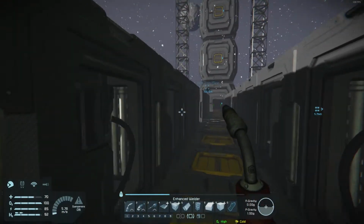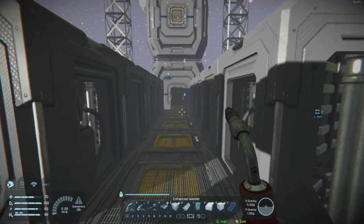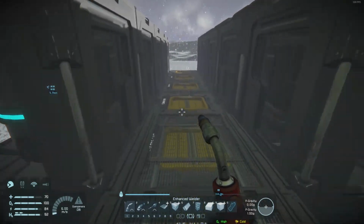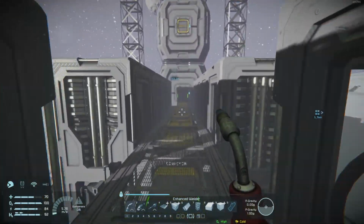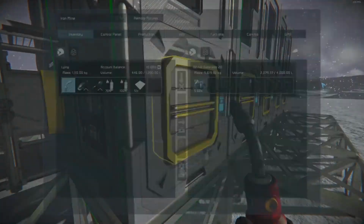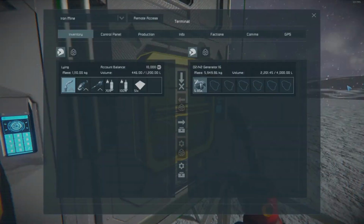There we go, that's number 11, I think that is. And I even added a little gridded catwalk with some ladders up here, so if I need to access it for some reason, if there was some damage here, then I'd be able to get up here and fix this quite happily. So that should mean pretty much everything's running right now. Let's have a look. Yep, bunch of ice there, bunch of ice there. Everything very much wants to run.